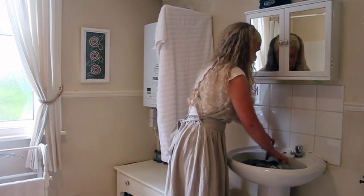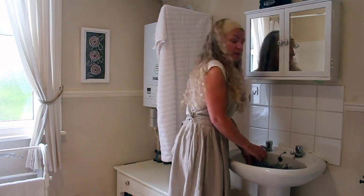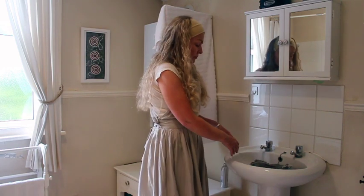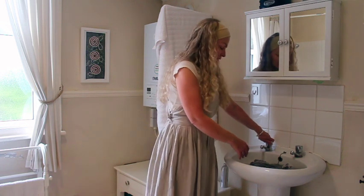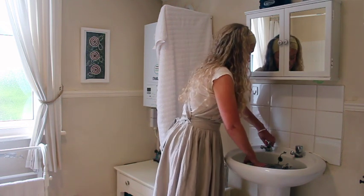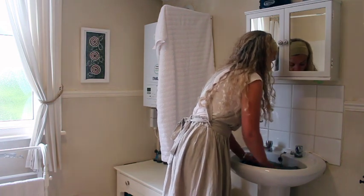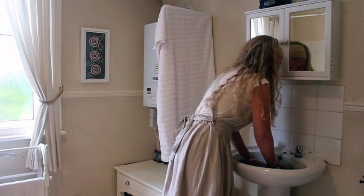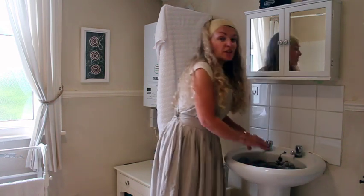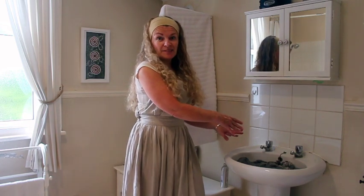I'm actually going to put a little bit more water in here, because since I've put the blanket in, it's absorbed it all, because it's not very big space on this one. So what I'm going to do, give that a good soak round in the fabric, and I'm actually going to leave that now. I'm going to leave that for about 30 minutes.